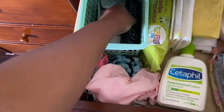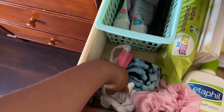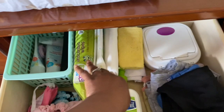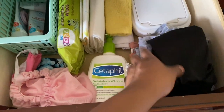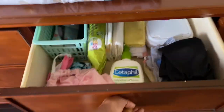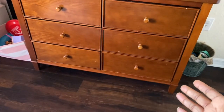Lotions in there, old remote to a TV that we now are getting rid of, some mask, head scarf, wipes, things for cleanup, lotion, of course, and then some stuff that needs to go inside of our storage bins in our closet. And then this is all the bigger ones, bottoms, and her tops, everyday clothes. And that's it. And all of their everyday clothes have to fit in those four drawers.